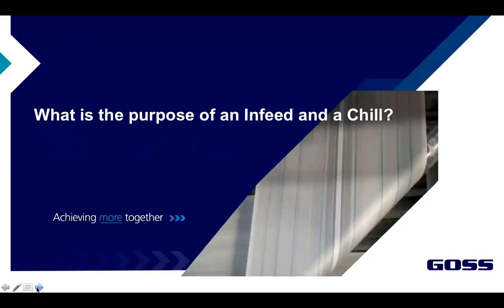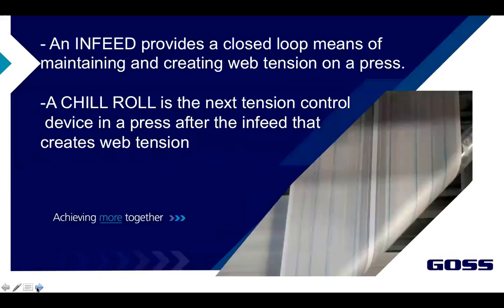What is the purpose of an Infeed and a Chill? An Infeed provides a closed-loop means of maintaining and creating web tension on a press. You dial an amount of tension into an Infeed. On the old Infeeds, you dialed it in via a pressure regulator with your hand. And the Infeed itself maintained that pressure. The newest Infeeds have a digital display on them that you dial the pressure in with. Regardless of vintage, you're dialing in a pressure, and the Infeed is maintaining that pressure.